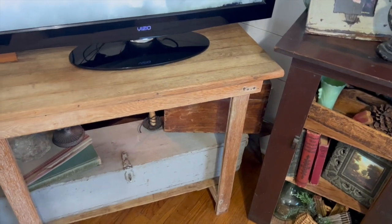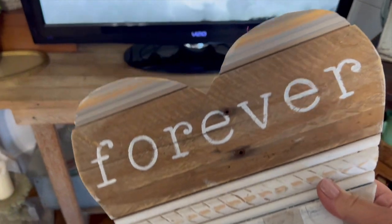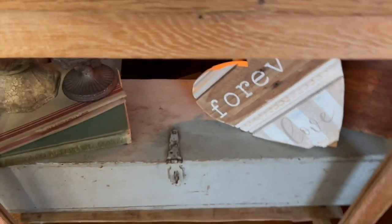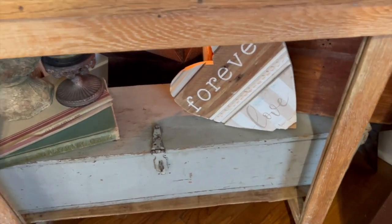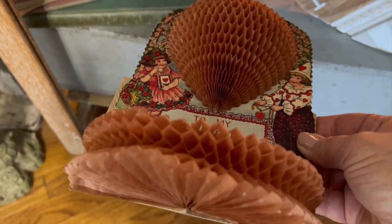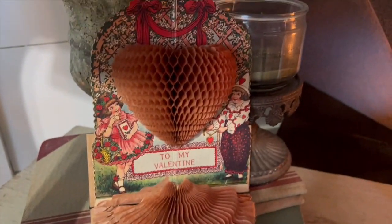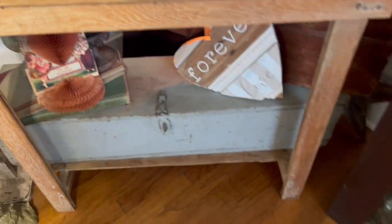And then the only thing else I'm going to add is I made this wood heart years ago. I'm going to place that down here on this bottom shelf. And then I'm going to add a couple of old vintage Valentine cards that I've collected over the years. And I just love how that brings in that old touch. And aren't these just so beautiful? I mean, they just don't make things as beautiful as they did back then. So these are real treasures to me, and I love having them out and seeing all this beautiful craftsmanship. It just makes my heart so happy.